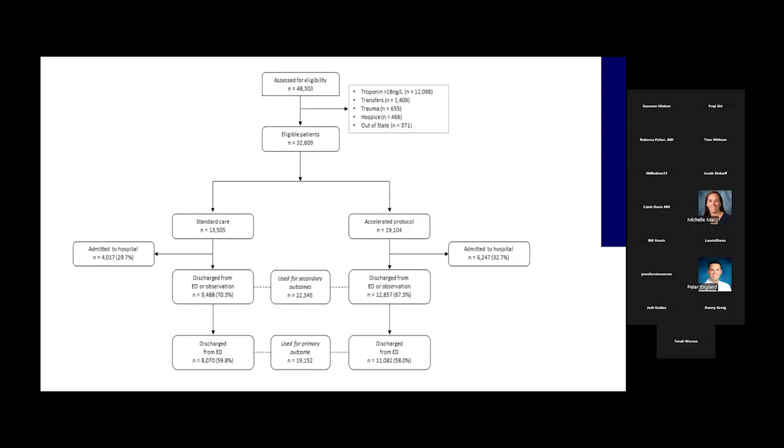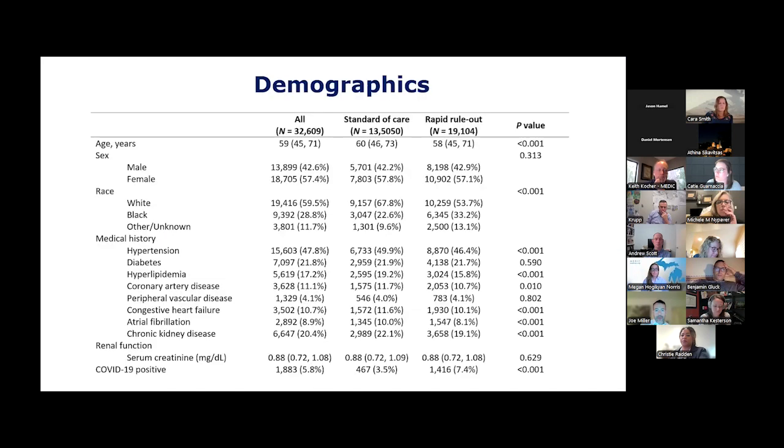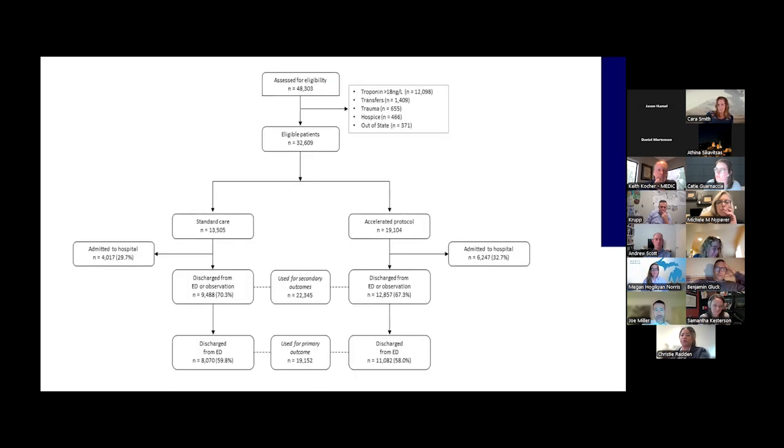So in the end, we had 32,000 patients that were included in the data analysis. Of those, 13,000 received standard of care, and approximately 19,000 received the accelerated protocol. And we ended up having slightly higher admission rates, unadjusted, slightly higher admission rates to the hospital under the accelerated protocol.